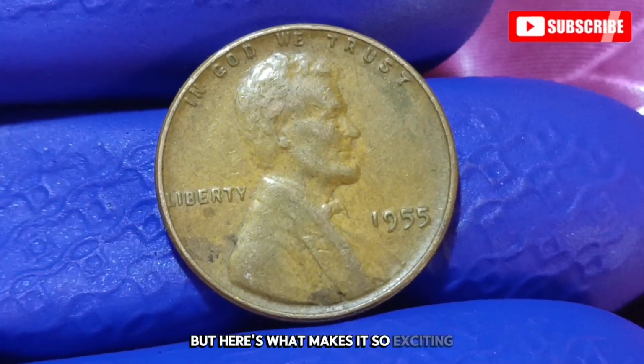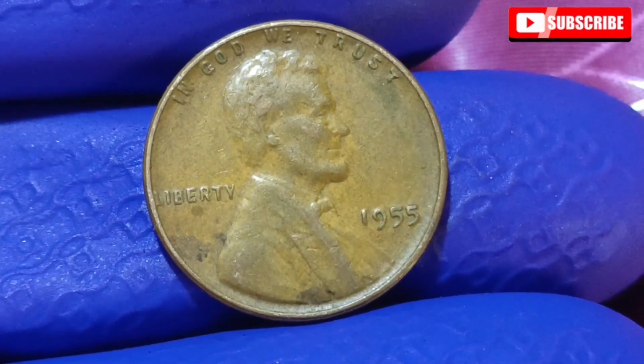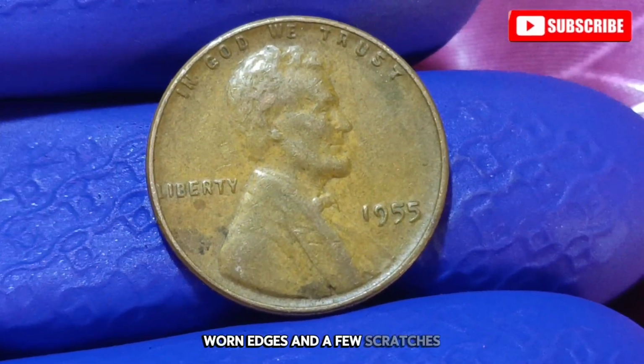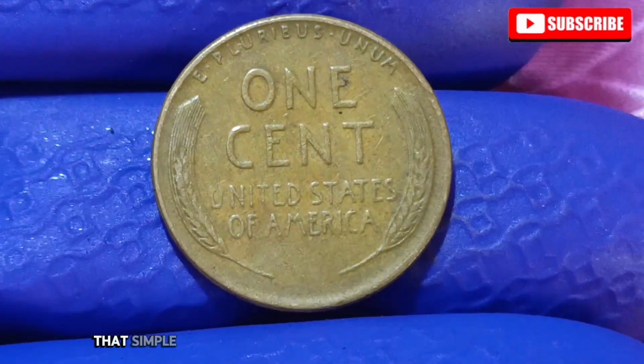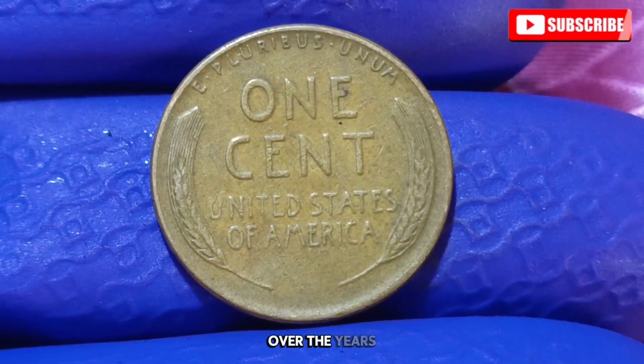Next coin. The 1955 Lincoln Wheat Penny is one of the most famous pennies in American coin collecting, but here's what makes it so exciting. Most people still have no idea what they're looking at. They see an old, dirty penny with faded color, worn edges, and a few scratches, then toss it into a jar or spend it without a second thought. That simple mistake has caused some incredibly valuable coins to slip through countless hands over the years.